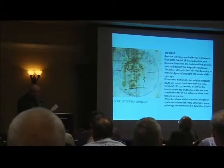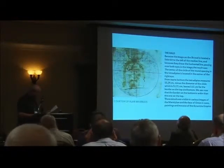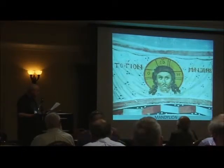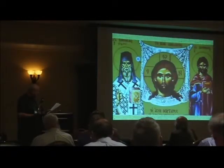In our presentation, we show a series of images of the Mandylion cloth of Edessa, where indeed the upper border is shown to be smaller than the bottom one. So the artist copied these details very truthfully.